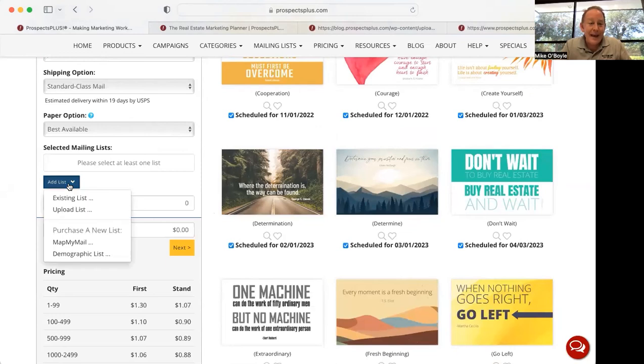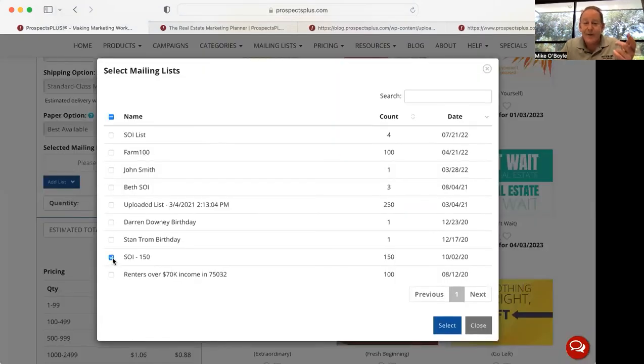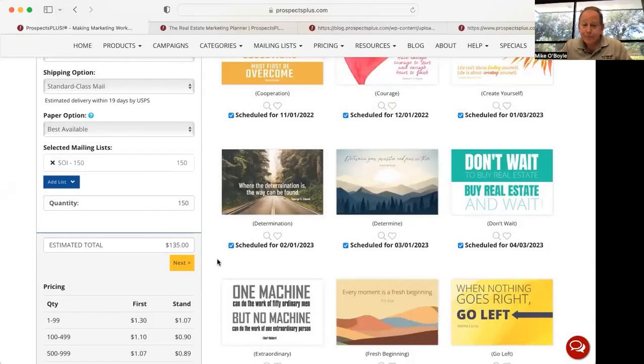I'm going to add my mailing list. I'm going to hit existing list. I've got an SOI list right here of 150 people. You can send 1 card a month. There's no minimum requirement. The only reason 150 is a requirement is for our guarantee. But guess what? It doesn't matter how few or how many people you have. You need to start doing something sooner rather than later. Remember, don't wait for all the lights to turn green. Don't wait for everything to be perfect before you drive into town. You won't get there. So I'm adding 150 people. Comes out to about $135 a month.